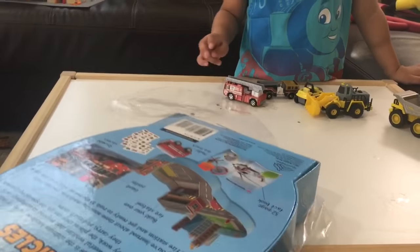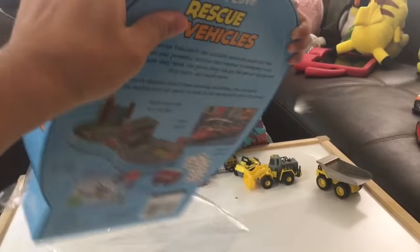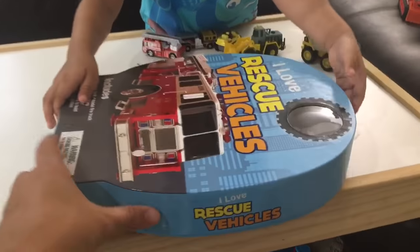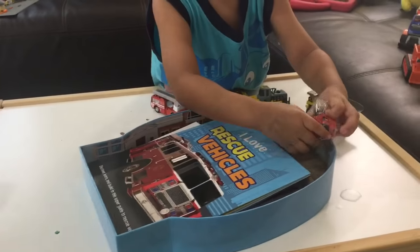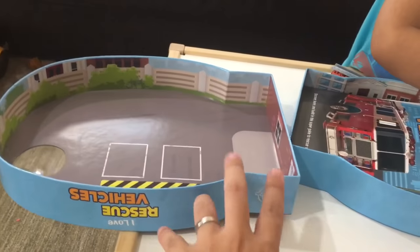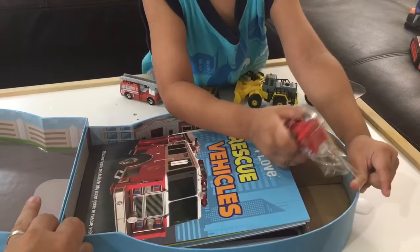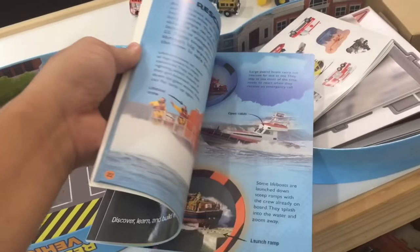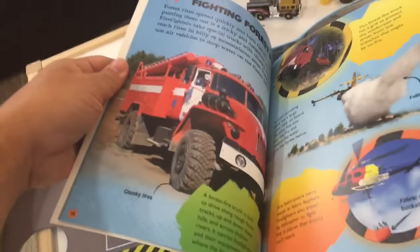Yeah, it's rescue trucks, and basically it's a fire truck with a firehouse. Take it out. So these are pretty cool toys. They come with a little play set, they come with a vehicle, they come with a book so that kids can read. We'll be going over this later. Lots of pictures. He's gonna like this.